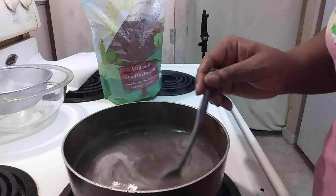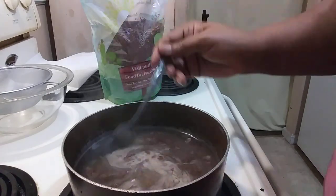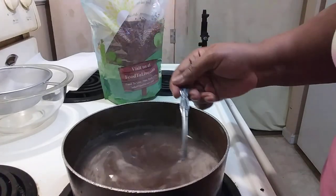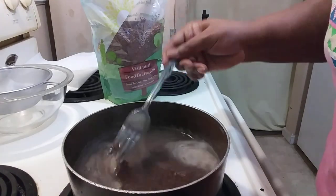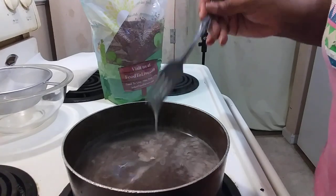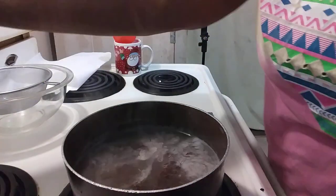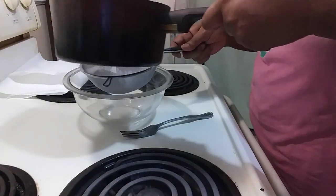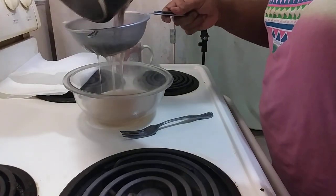Okay, so I've turned the fire off, and this is the consistency that you would be looking for, the gooey consistency. Yeah, that consistency. What I'm going to do now is strain it. All that good goo.